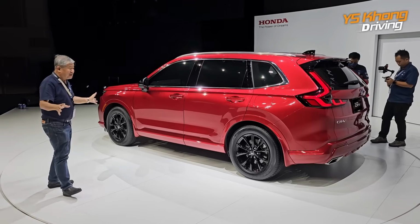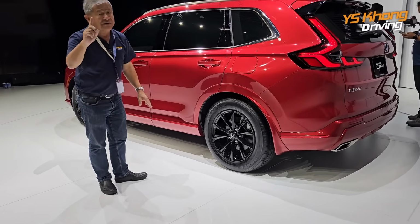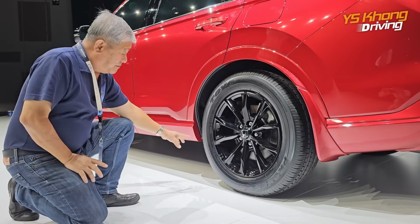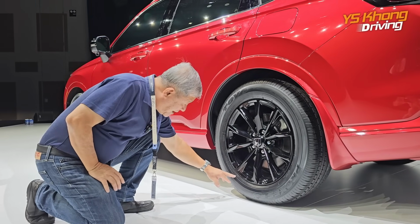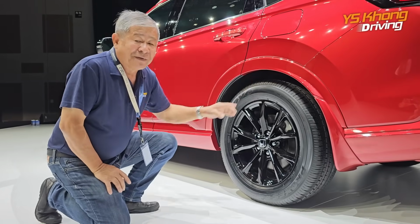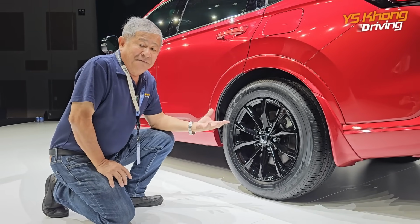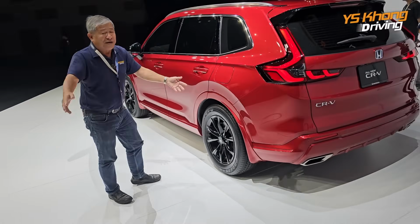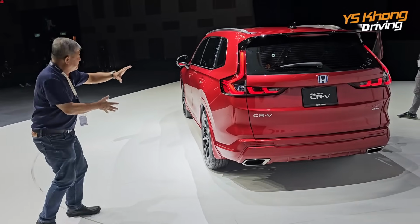If you look at the tires, this one has 18-inch. One of the lowest variants has 17. But these are 18-inch wheels, and you look at the profile, these are very high profile tires. This is 235/60 R18. So these are cushion tires. I can tell you from here, they meant this car to be comfortable. It's not a sports vehicle, because if you want a sports vehicle, you go and buy the Honda Civic lah.